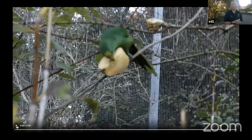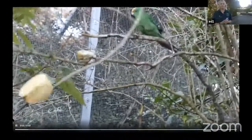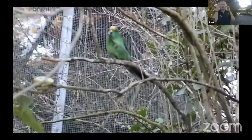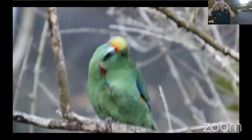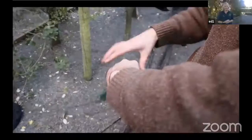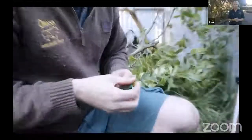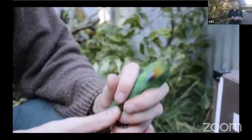Just here at Orana Wildlife Park this morning, just getting ready to catch up 12 juvenile orange-fronted kākāriki. They're going to be released into the wild today. Orange-fronted kākāriki are one of our native New Zealand birds. Unfortunately, they are really critically endangered. There's only about 300 of these guys left in the wild. So we're really privileged to be part of the breeding program here.